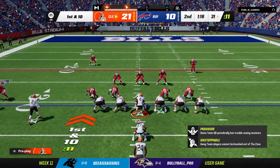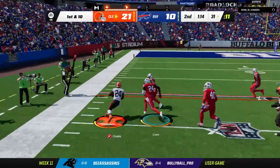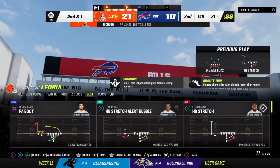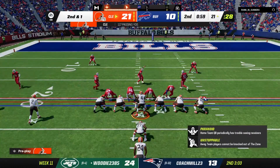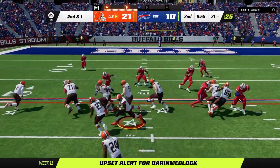Here's 1st and 10 just outside the 30. They'll go left side on the ground with Chubb. And he'll be taken down just shy of the red zone at the 21. 189 yards rushing for him as he has been tough to stop here this first half. The last run got 9. That leaves him with 2nd and a yard.